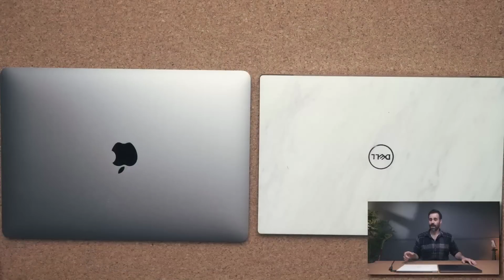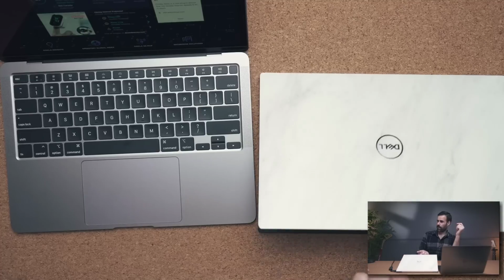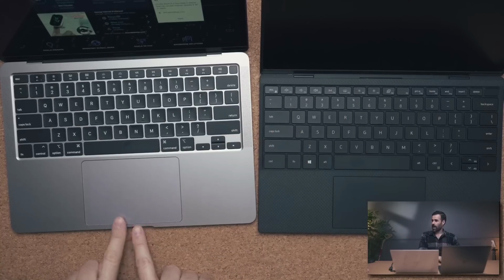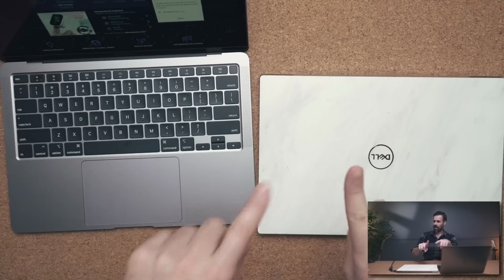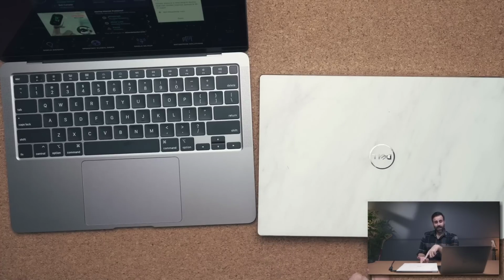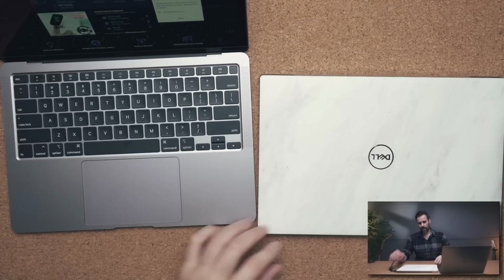Here is the MacBook Air, one hand, okay? Here is the Dell XPS 13 with one hand. Now granted, it is slightly easier to open up the MacBook Air with one hand because you have this little lip on the bottom, which allows you to get your fingers in a bit easier. Whereas the Dell XPS 13, you have to take your finger and stick it in. Well, that did not sound good. That's what she said. You have to stick your finger in there and then use your nail to open it up like that. Okay?